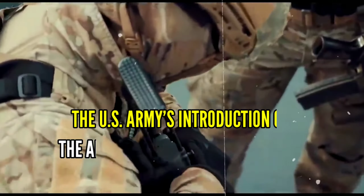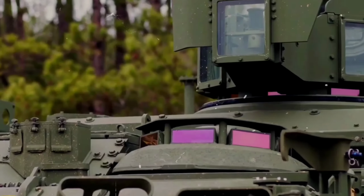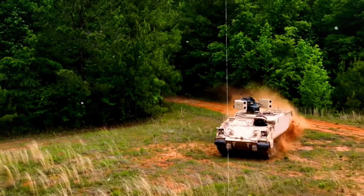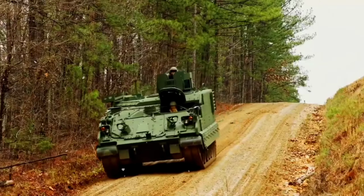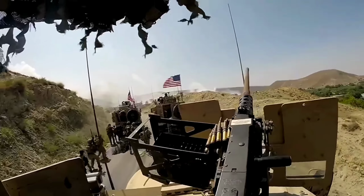The U.S. Army's introduction of the Armored Multi-Purpose Vehicle marks a significant evolution in battlefield mobility and crew protection. Designed to replace the aging M113 armored personnel carriers, the AMPV represents the latest in military technology and strategic thinking, ensuring that the U.S. remains at the cutting edge of armored warfare capabilities.